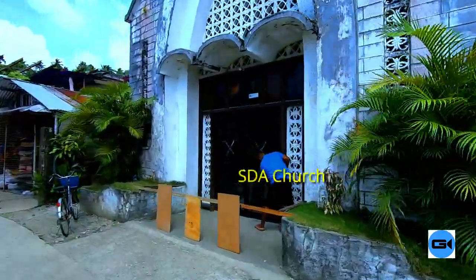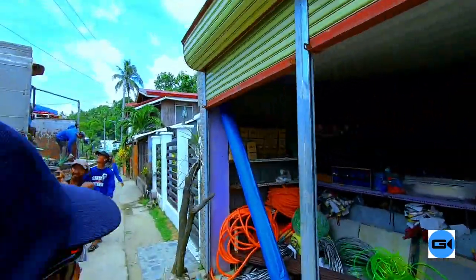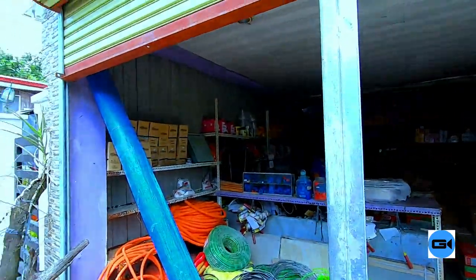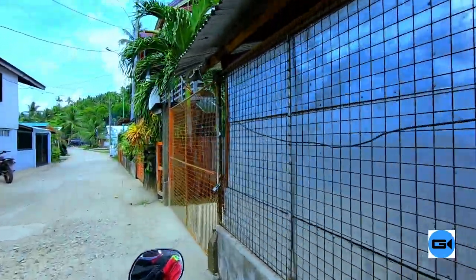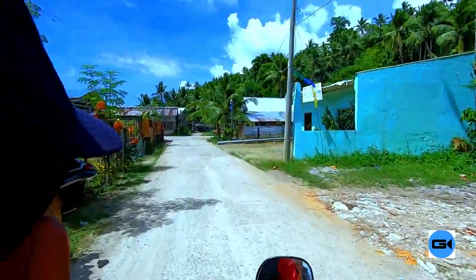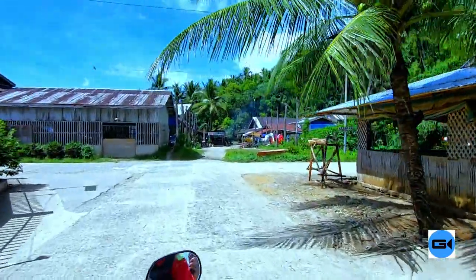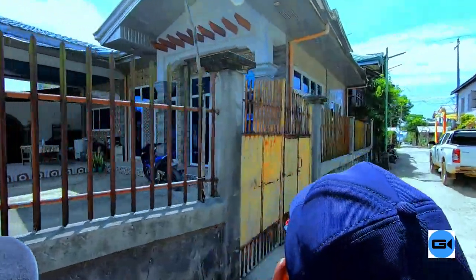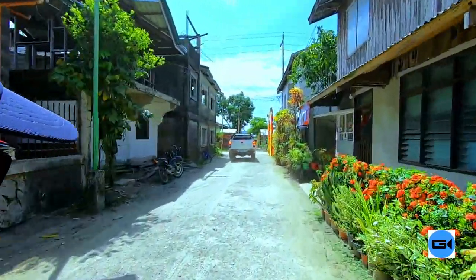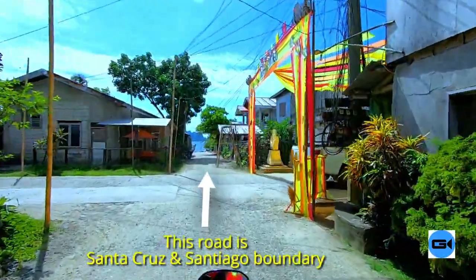To our right is the Seventh-day Adventist Church. Next on right is board member Ali Adlawan's Hardware. IO Street ends up on Rizal Street, along the boundary between Barangays Santa Cruz and Santiago. Gonna turn right here on Rizal Street, on our way to Barangay Esperanza.